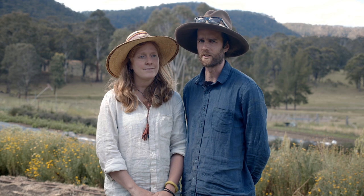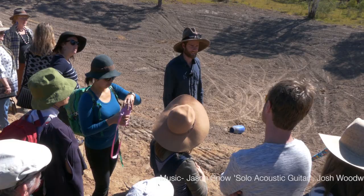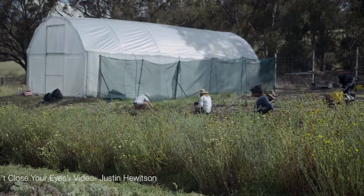It's positively changed the way that we approach farming. I guess from a more creative perspective of what we do is a creative process. Every management decision we make is part of a creative process of us trying to effectively manage this land as best as we can.